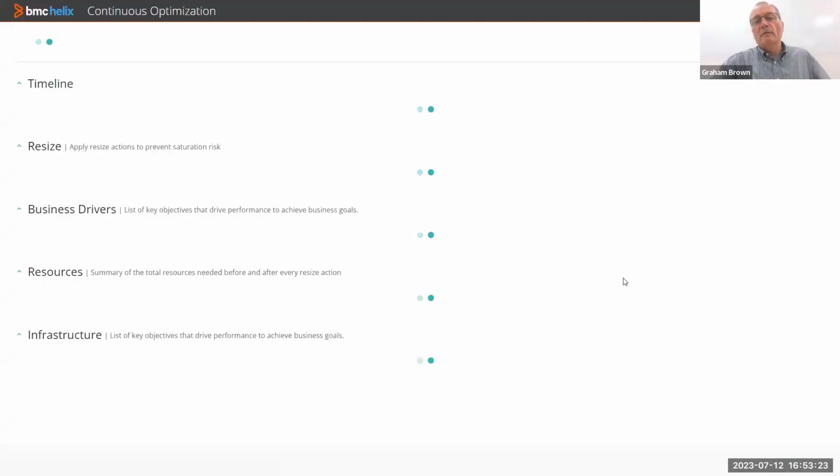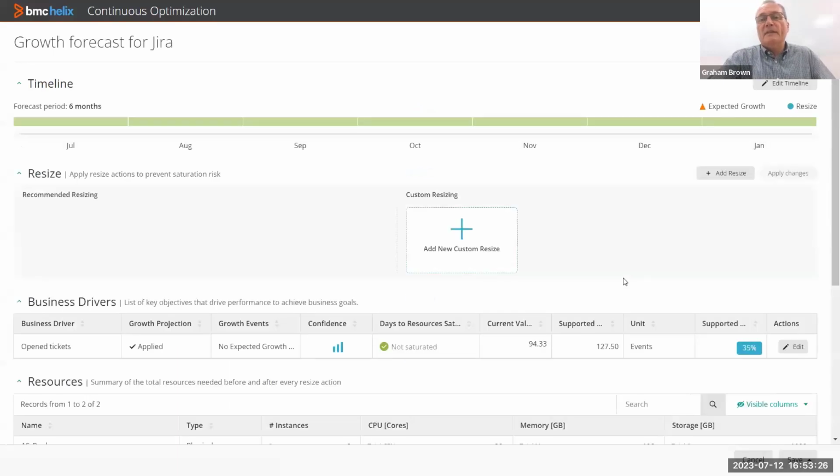And we can go in and say, well, we know that something's going to happen from a business perspective. How's that going to impact our underlying infrastructure? Have we got enough resources to be able to support that? So we've got the initial prediction here for the next 6 months, and it's saying it's fine based on what we're seeing historically. It's already applied the growth projection. Based on the growth it's seen on this particular business driver, it's applied that, and it's understood that the current infrastructure is enough to support the demand we expect.